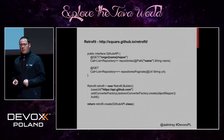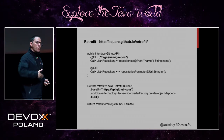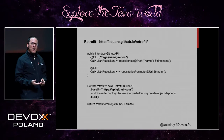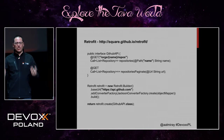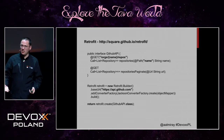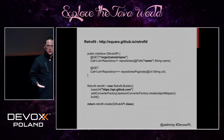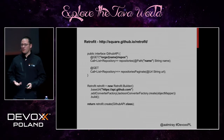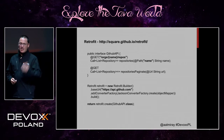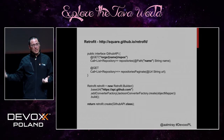So here's the other thing. The GitHub API that I was talking about is actually a REST-based API. So how would you create some kind of Java client in order to consume the GitHub API? Well, probably you use HTTP client, but now you probably should use OK HTTP. But I have another one for you. Better yet, use Retrofit. Retrofit is another project from Square, the same makers of OK HTTP. And this is exactly what it does.